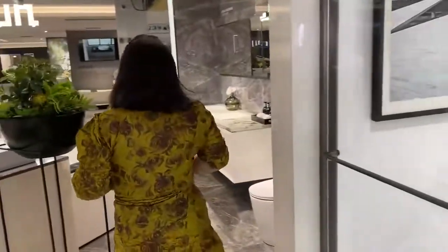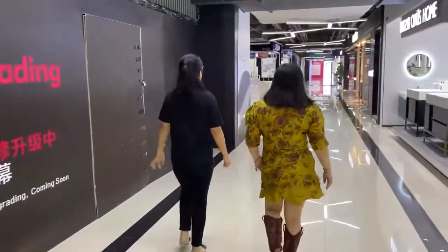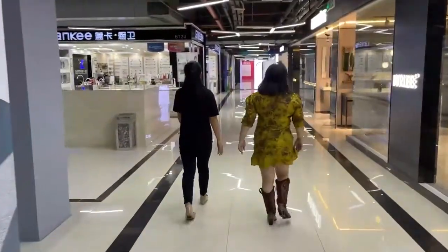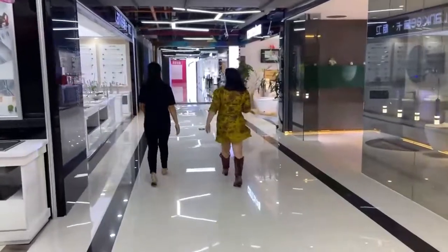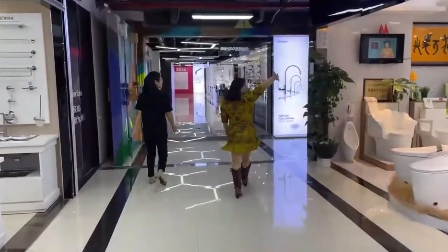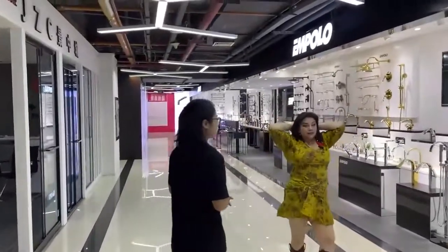Yes, come. Okay. There's more. We have to lock it. Let's go to check the faucet showroom. Gentlemen, this is our showroom for the faucets and the showers and the bathroom accessories. They got two showrooms in there.